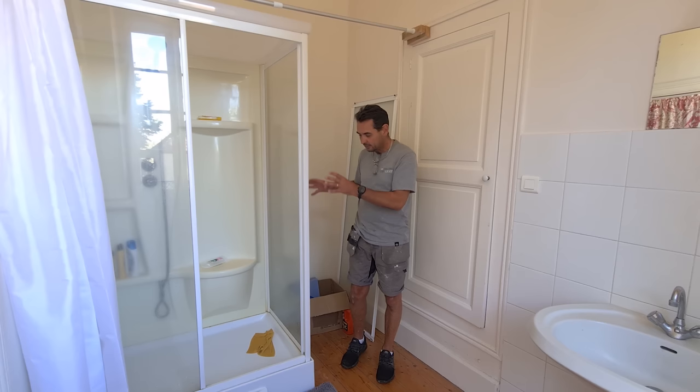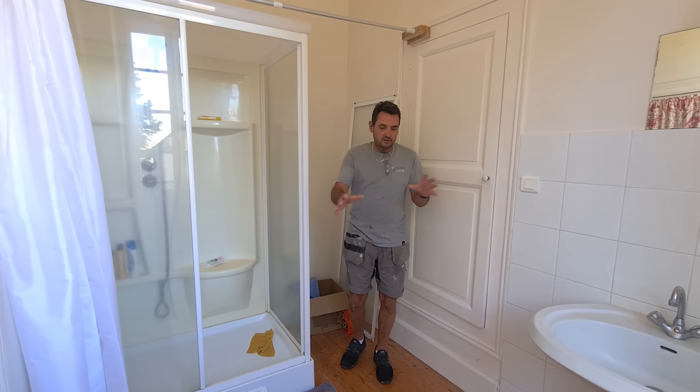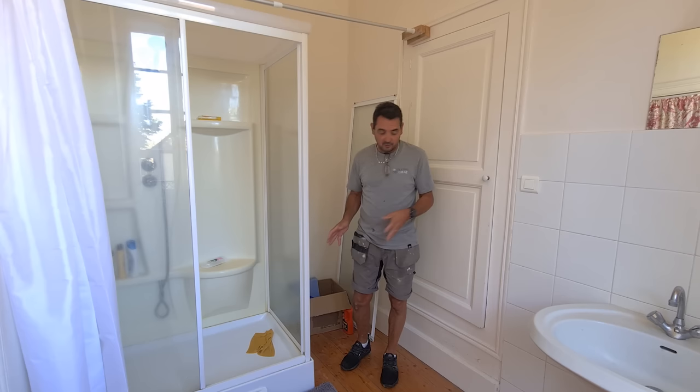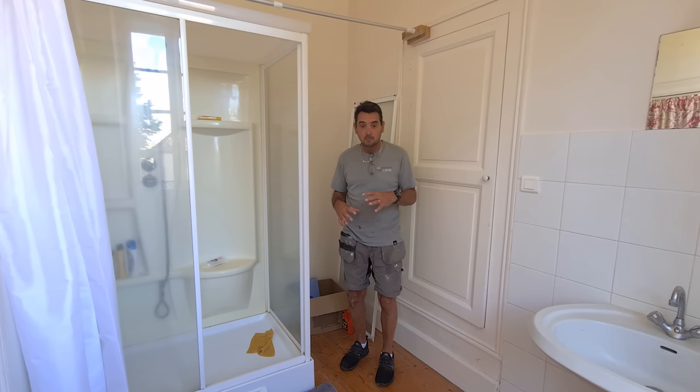Once that's done, I'm then going to investigate where I can get toilet waste services into the corner behind the camera there. There's no WC in here currently, so I need to run a new soil pipe, but we do have waste for the shower and waste for the sink. All of the waste goes down into the sewers as well, so we don't have different dirty water and soil pipe access. It's all going to the same place.